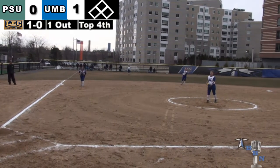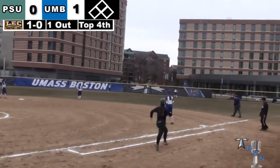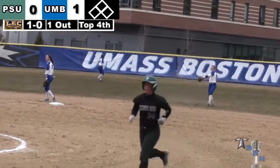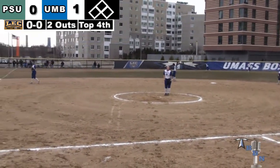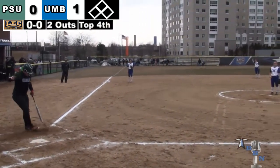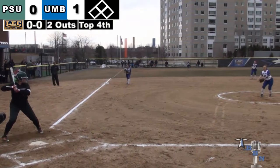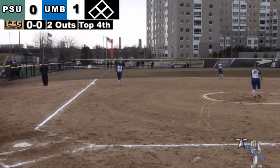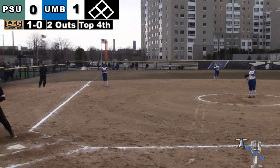Which one? And that one is popped up deep into right center, and it's going to be run down by Bonilla. And so that is Ali Diuti, the new catcher. Vento moves to DP. We'll figure out, I'll give you all the details on that next inning. For now, that is ball 1 to Madison Harris.